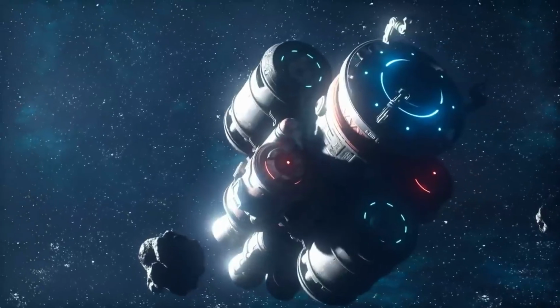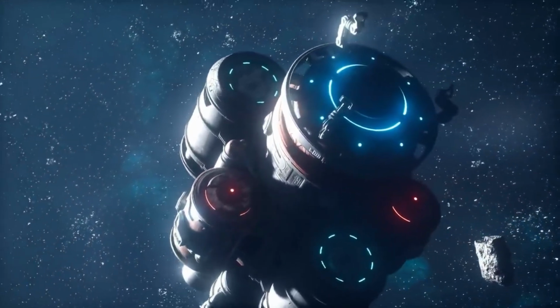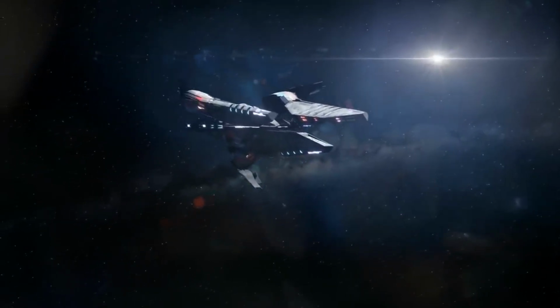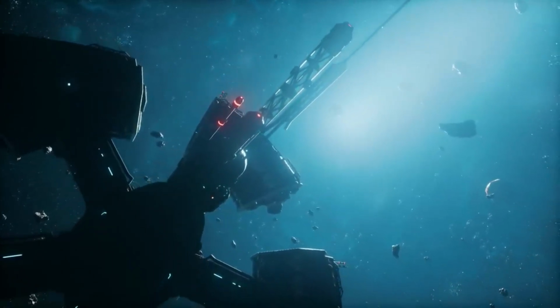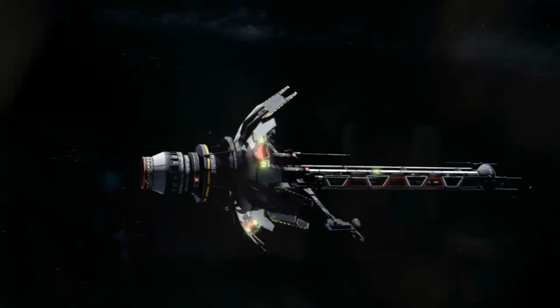Take time dilation, for example. The movie's depiction of time moving slower near Gargantua, a supermassive black hole, made this notoriously complex concept relatable. Students couldn't believe that every hour the crew spent on Miller's planet near Gargantua equated to 7 Earth years. Talk about the ultimate excuse for a late homework submission.